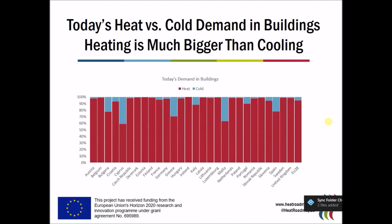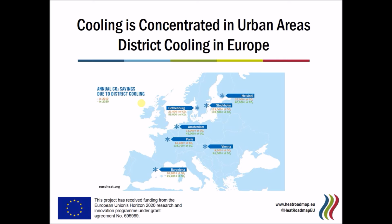It also demonstrates once again, like I highlighted with the maps, how the need for heating is pretty similar all across Europe, whether or not you're in a north or southern country. Another really interesting point that is often worth highlighting is that the cooling demand is usually very high in cities and not very high anywhere else.